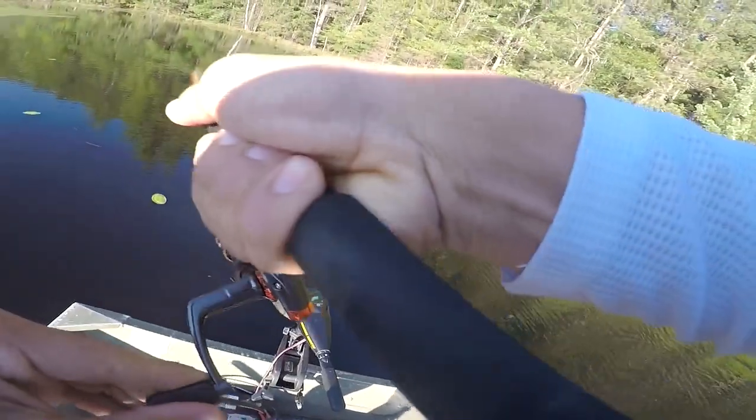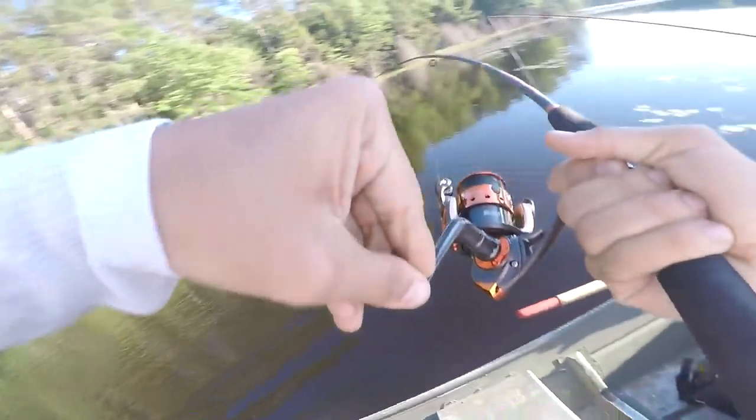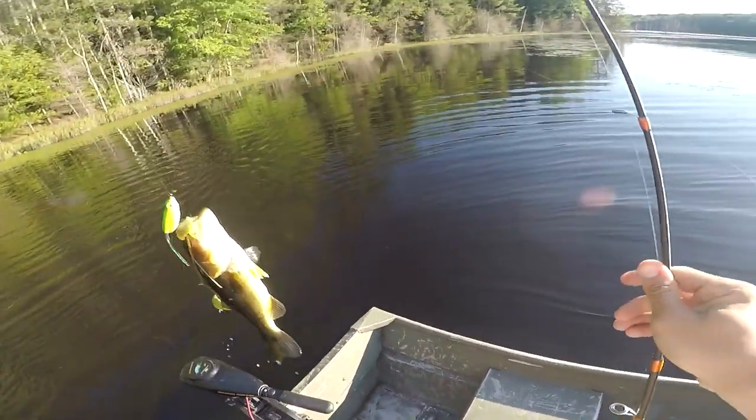Fish. Oh, fish. No. He's on there still too. First one. Come on, baby. Look at that bend. Come on. Going for the boat flip. Whoa, there we go.